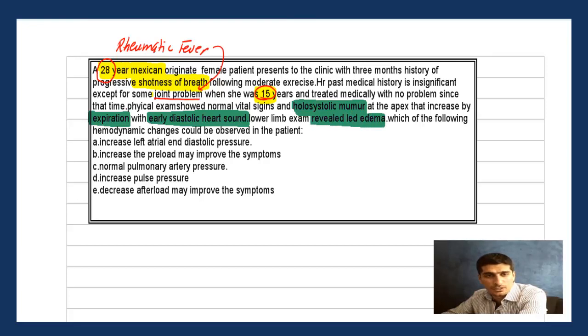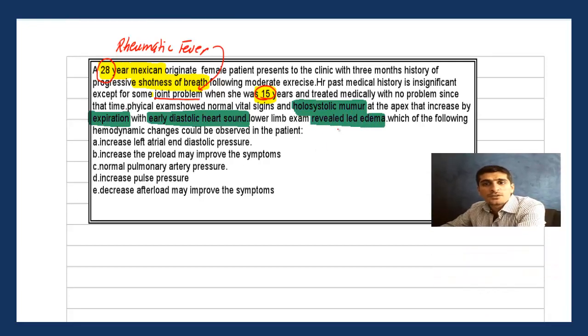Which of the following hemodynamic changes would you observe? First, leg edema. As we are talking about right heart failure, you need to know the cause of right heart failure. By the way, the most common cause of right heart failure is left heart failure. But there are also other causes, like valvular heart disease in this case, because there is a murmur, so you have to think about valvular heart disease here. This valve causes for this patient a holosystolic murmur plus an early diastolic heart sound.